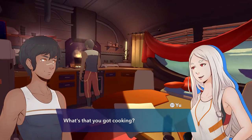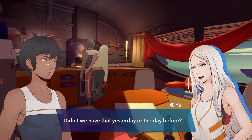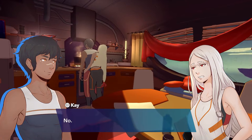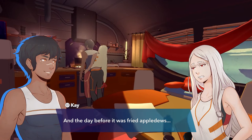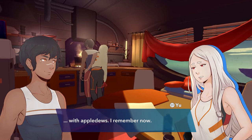What's that you got cooking? Appledews stew with Appledews. Didn't we have that yesterday? Or the day before? No. Yesterday, it was baked Appledews with Appledews. And the day before, it was fried Appledews with Appledews. Oh, I remember now.